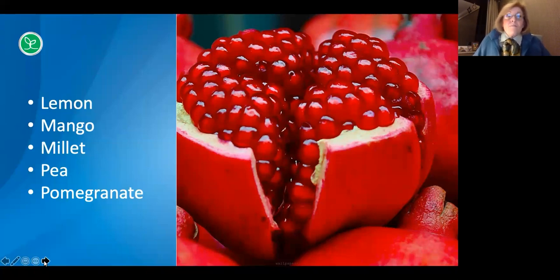Now, references to mango are documented in Hindu writings dating back to 4000 BC. Mangoes are extremely high in the immune-boosting vitamin C, which of course also plays an important role in helping your body form blood vessels, cartilage, muscle, and even collagen in your bones. Its high levels of antioxidants help safeguard our cells from that free radical damage that we're going to talk about in January, and help to protect our eyes by reducing, again, that risk of macular degeneration.